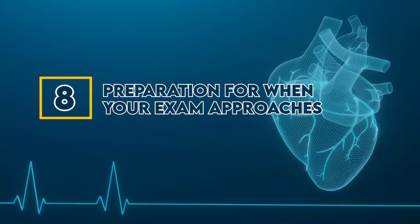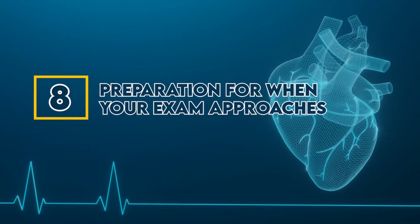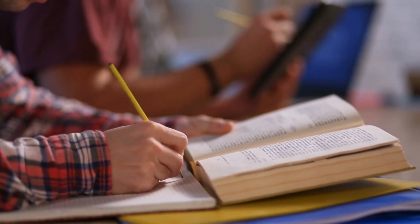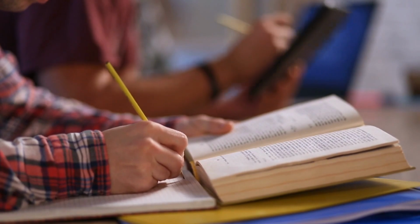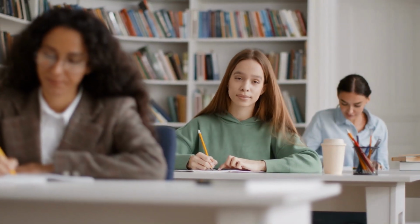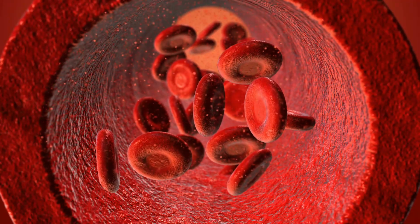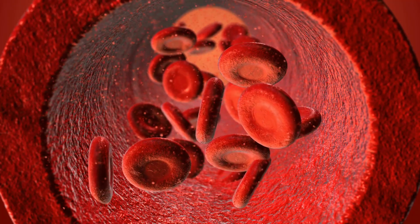8. Preparation for when your exam approaches. A week before the exam, go through your most challenging parts, but of course, do not overlook other content. If you don't have much time left, do a selective study on specific areas. Never miss innervation, arterial blood supply, and venous drainage for any part of the body.